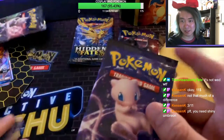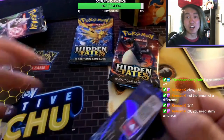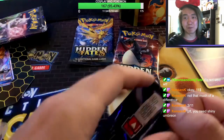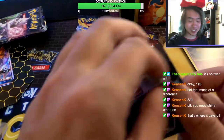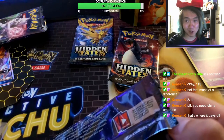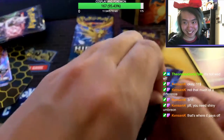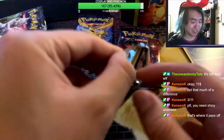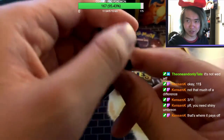All right, next pack. You need shiny Umbreon. If I got shiny Umbreon, Gigi and I would go ballistic, okay? Because obviously, Umbreon is one of my favorite Pokemon of all time. So, I definitely need to get that Umbreon. That's where it pays off. Well, I'm not gonna sell these cards, okay? I'm a collector. I collect, believe it or not.